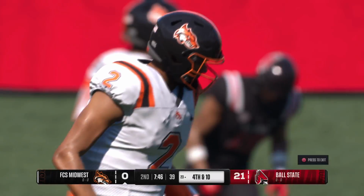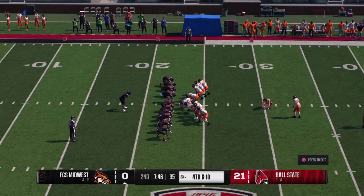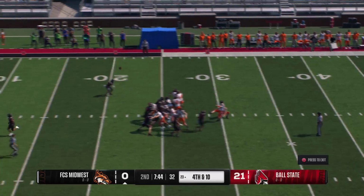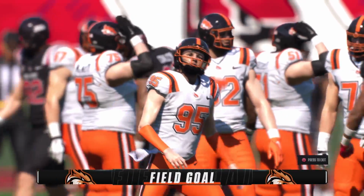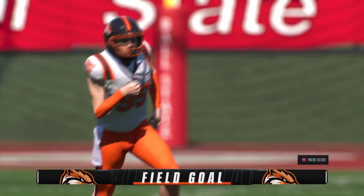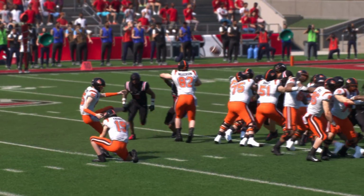Oh, they really could have used that catch there. Physical pass defense. It brings up a 4th down. They'll send out the kicker to try to salvage this drive. It is perfect. That makes the score Ball State 21, Coyotes 3.